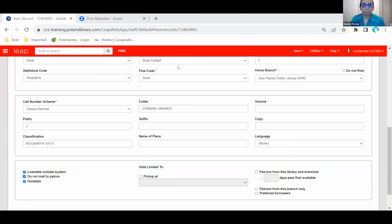Okay, it looks like we have enough people interested in just opting in that we will plan to do this like the call number split by opting in and doing one library at a time when you're ready to do it.